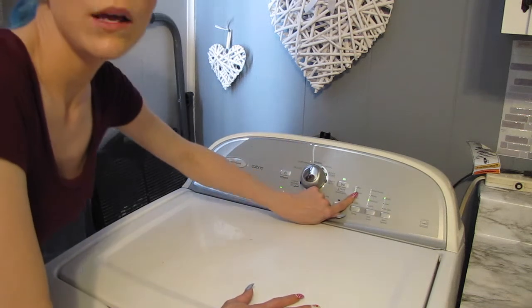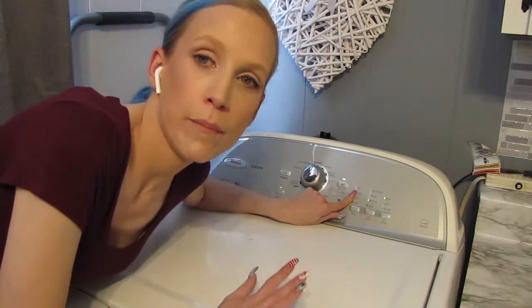Now, I wash all my clothes on cold. Besides towels and bedding, I wash everything on cold water, even whites. The reason I wash everything on cold is because heat sets stains in. So one tip is that if you have an item of clothing that went into the wash with a stain, of course, use that stain remover.